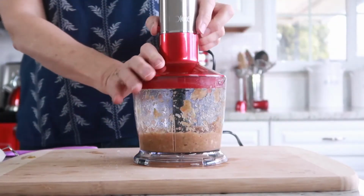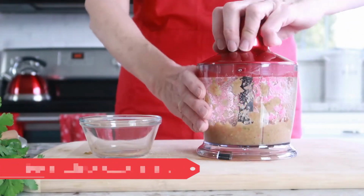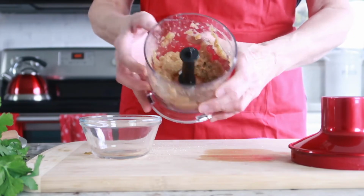The final piece in the set is the mixer whisk attachment. It's basically an electric whisk when it's connected to the hand motor. You can whip cream, eggs, or butter with it, just mind the speed and splatters.